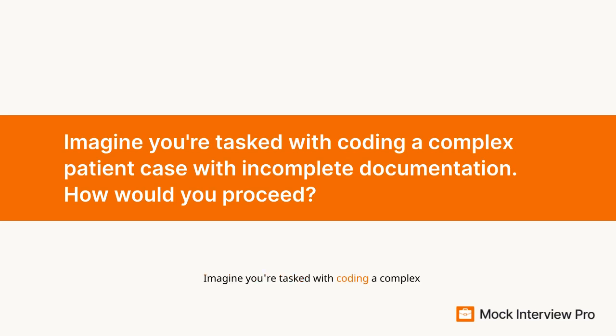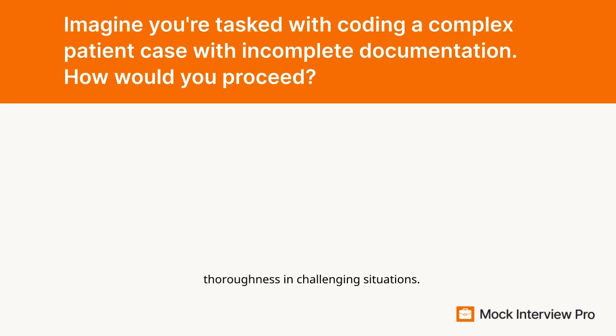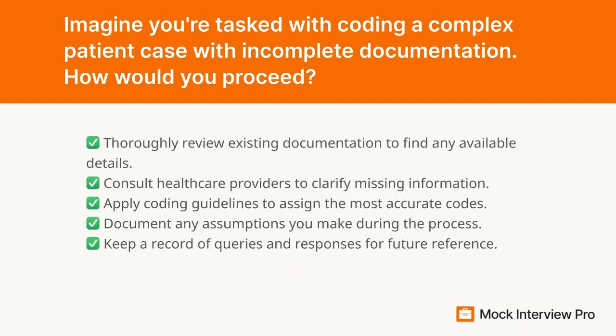Imagine you're tasked with coding a complex patient case with incomplete documentation. How would you proceed? This question tests your ability to maintain coding accuracy and thoroughness in challenging situations. Here's how you can navigate this situation. Thoroughly review existing documentation to find any available details. Consult healthcare providers to clarify missing information. Apply coding guidelines to assign the most accurate codes. Document any assumptions you make during the process. Keep a record of queries and responses for future reference.